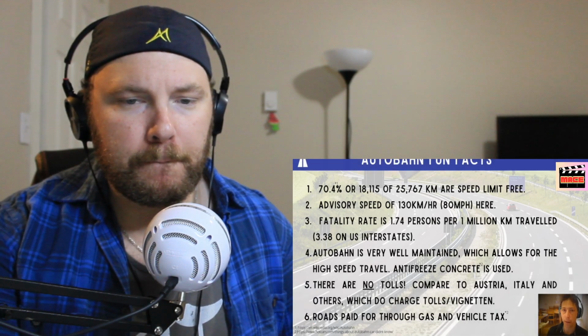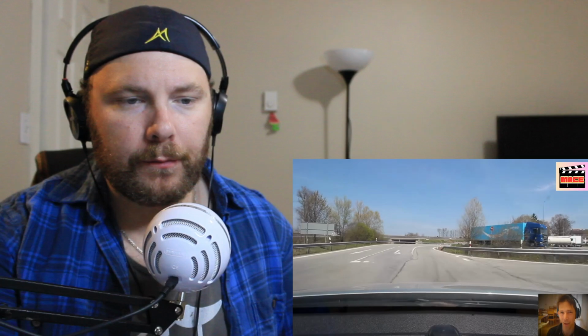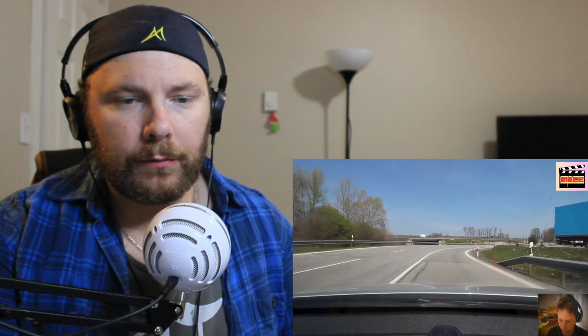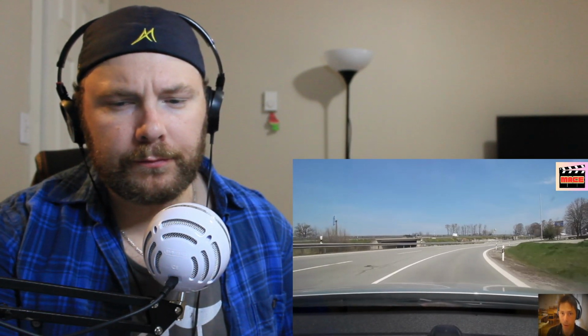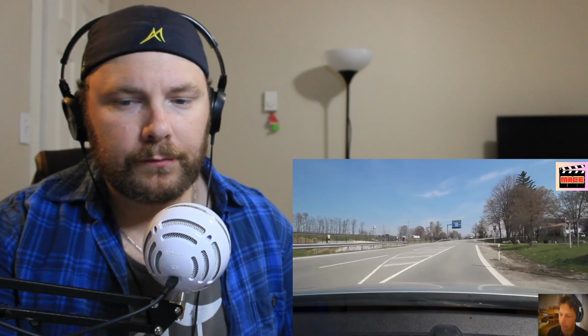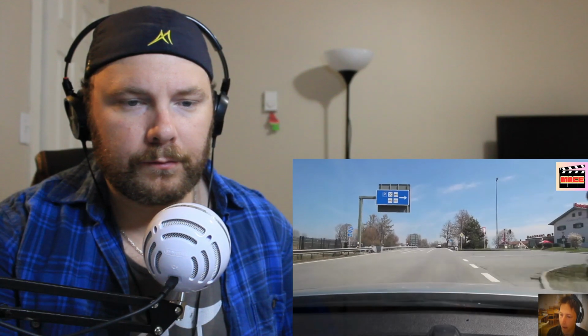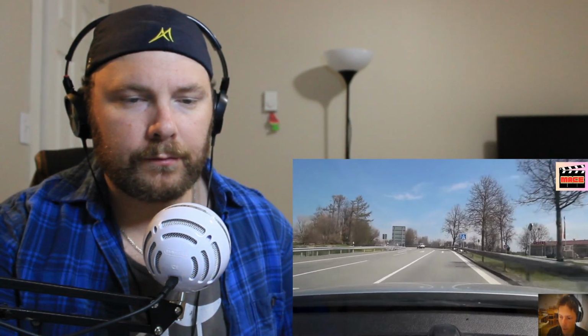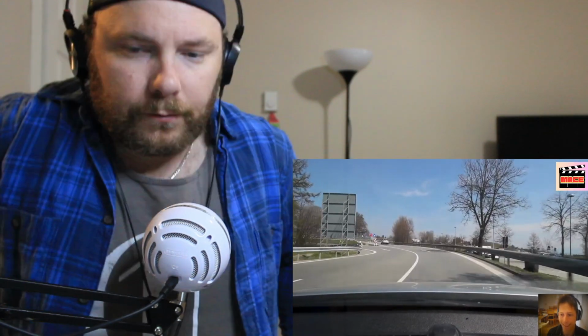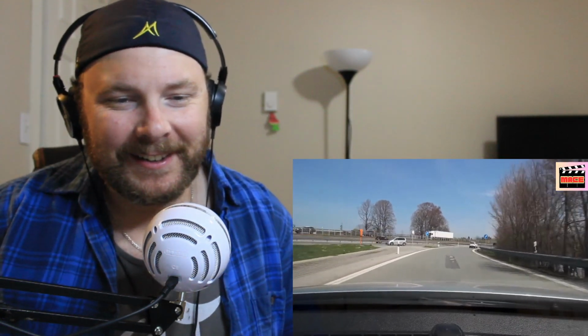The Autobahn is really well maintained. They use antifreeze concrete so that it doesn't crack in the winter. And there's no tolls, which is awesome. If you compare it to Italy or Austria, they do charge tolls. And in Germany, it's different. The roads are paid for by the fuel and car taxes. Which it should be. We already pay absurd amounts of taxes.